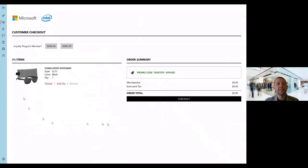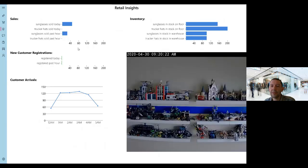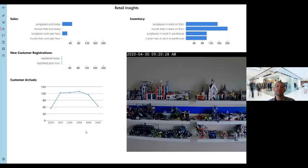All right, insights. Now I'd like to show you what type of insights we can get out of this. So let me switch screens here. You are seeing the retail insights from both the front of the house and the back of the house. A couple of things to notice: on the top left corner of the screen, we have a real-time view of what has been sold. Then we also have customer registrations data, which is in the middle of the screen on the left side. And finally, customer arrivals, which is basically real-time footfall data.